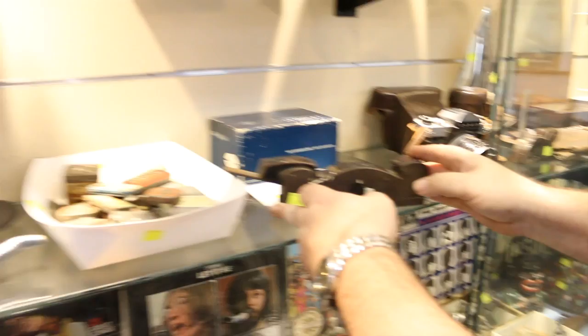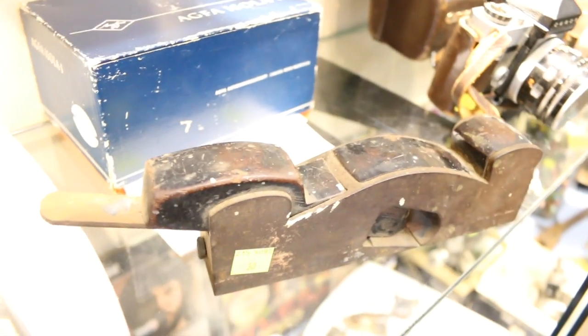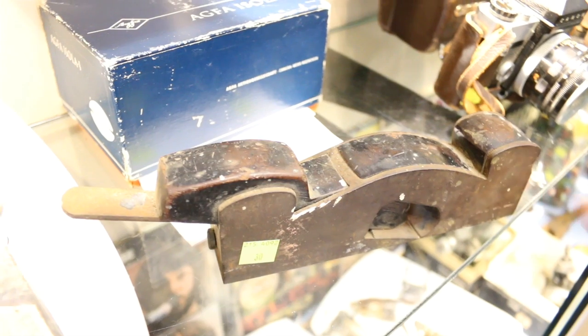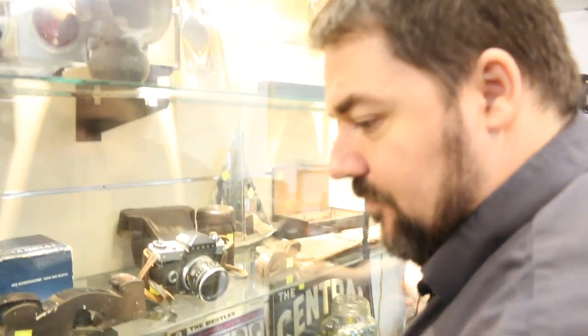Onto the wood planes now. We've got some lovely wood planes. This one here is a 19th century shoulder plane, so that's a beautiful piece. Nice mahogany infill with the cast iron base. That is a lovely piece, late 19th century. We do have another smaller one here this week as well.